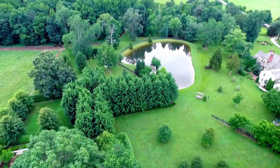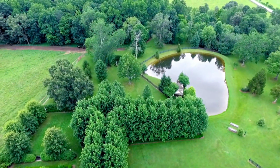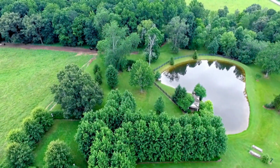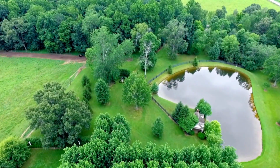People ask me all the time how much time you spend pulling weeds, and we don't. We spray it. You can't have something this big and be pulling weeds constantly. It just doesn't work that way.